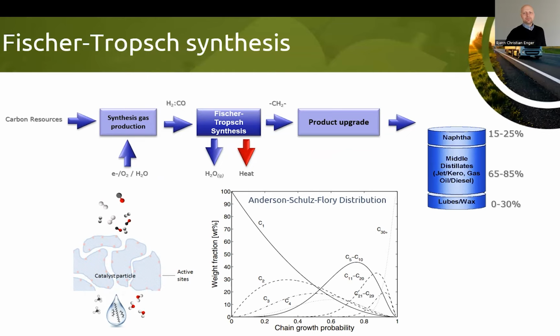The product distribution is largely governed by the polymerization kinetics and can be described by the Anderson-Schulz-Flory distribution, where a selection of catalysts and operating conditions largely affect the chain growth probability, which dictates the overall product spectrum.